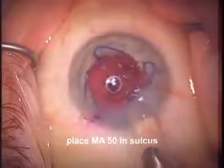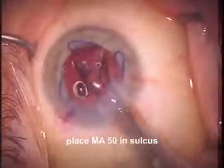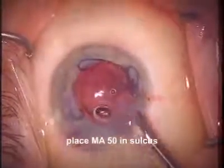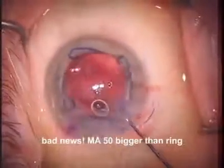We're going to place an MA50 lens in the sulcus. This is a nice lens because it's got a large optic of 6.5 millimeters. But unfortunately, it didn't really occur to me until I put the lens in that this optic is a little bit big for this 6.2 millimeter ring.